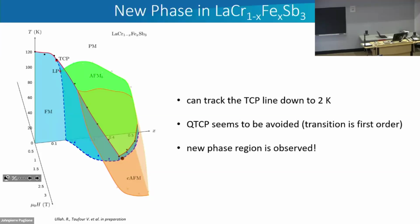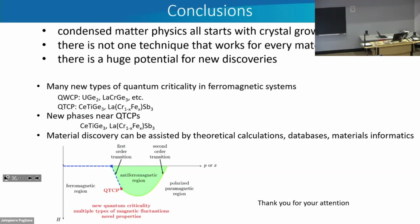And so this is the conclusion of my talk. The second part here, looking at suppressing magnetism, you see that quantum criticality can come in various flavors, many kinds of different quantum criticality. So quantum wing critical points, quantum tri-critical points, and then new phases can show up near any of them, but also in particular quantum tri-critical points. And so again, you can assist this type of discoveries by theoretical calculation, databases, material informatics, which is kind of what I was showing you with the down selection process. All right, thank you for your attention, and then I will welcome your questions.